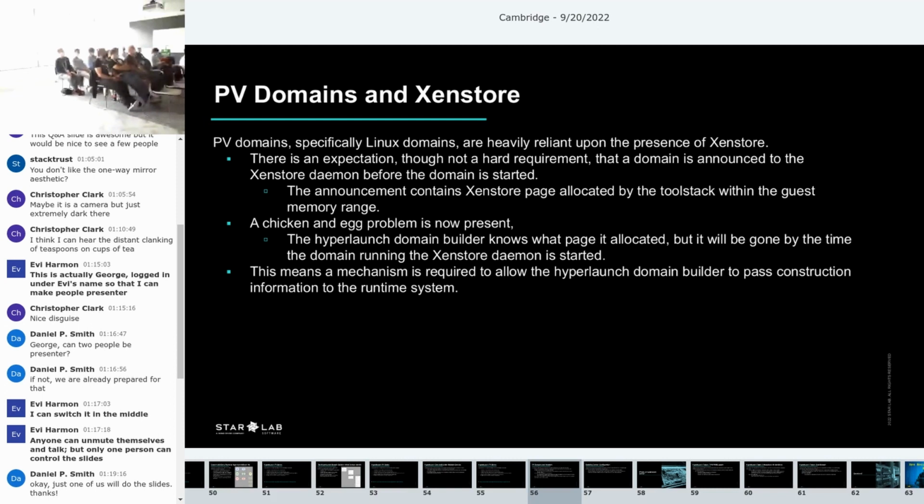The issue here is that Xenstore is not running, so you can't announce those pages to Xenstore when the domains were constructed, because they were constructed by the hypervisor. So the hypervisor is the one that has the page info, and there needed to be a way to convey that information down to, effectively, we still have DOM0 in this place, but whatever the domain is that's running Xenstore, so that the information can get populated into Xenstore.